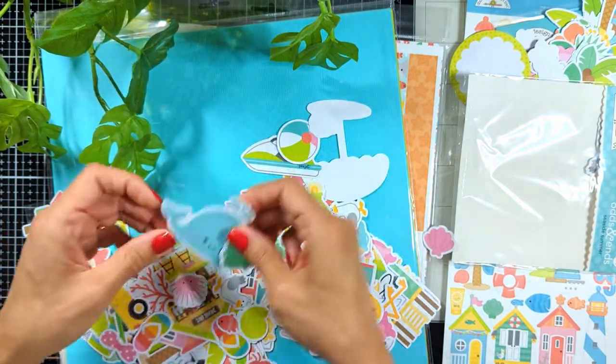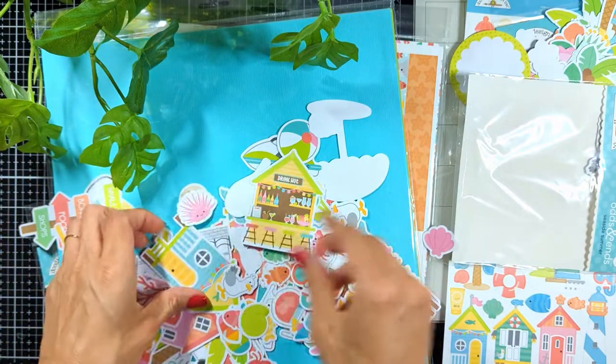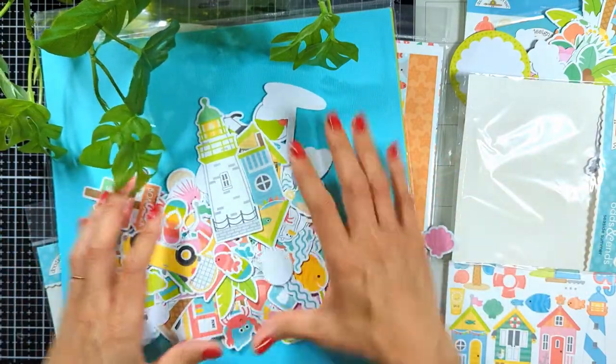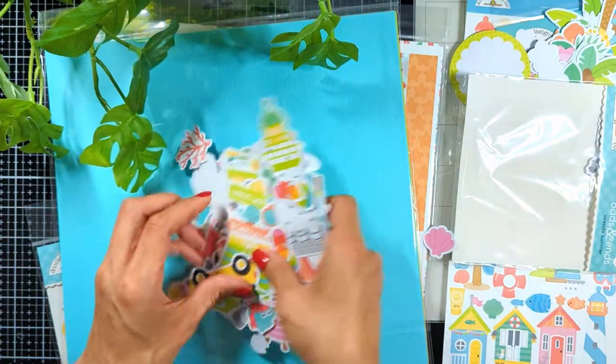And the cute little whale. The hut, drinks hut. Oh, amazing. Did I say it enough? Yes? Okay, I'll go on to the next.